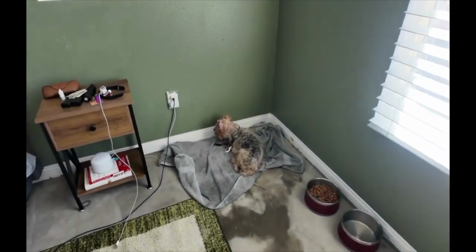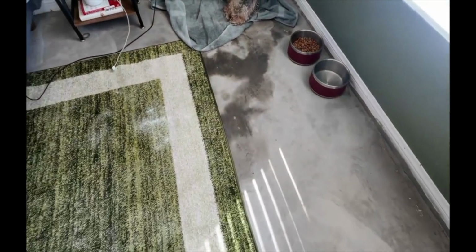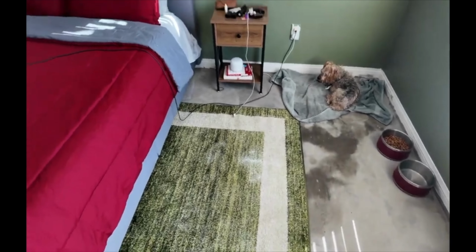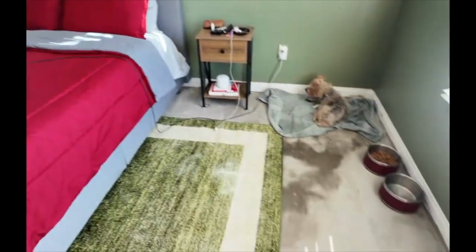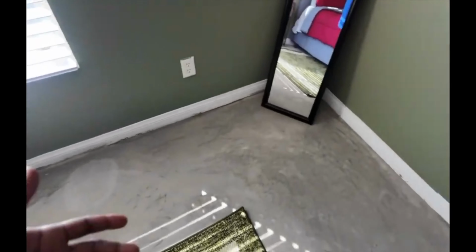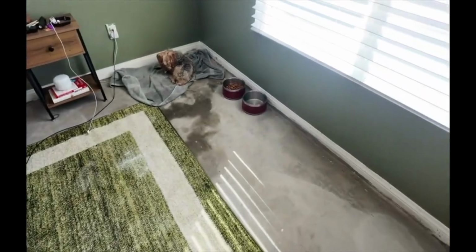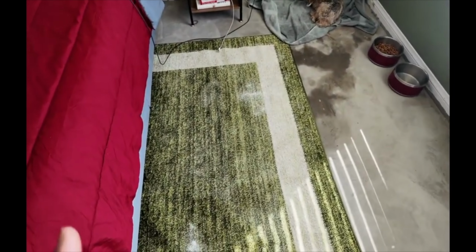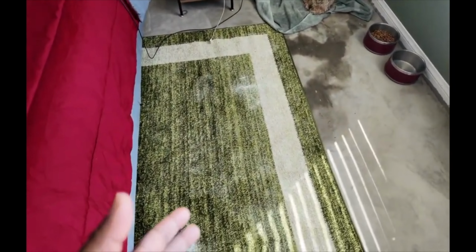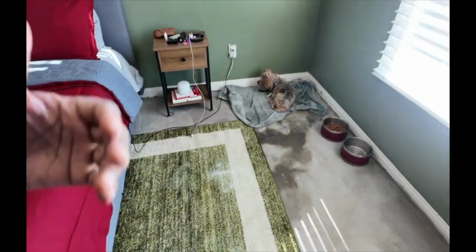As you can see, Draco's over here air drying because I just gave him a bath. The floor is also air drying because I had to bleach it and then mop it because he had a little accident. But that's another thing. That's the reason why I decided to keep my floors concrete in here, because I do have an animal. And imagine if I had carpet and he was having these accidents. It's bad enough sometimes, his accidents spill over underneath the rug and I have to disinfect the rug and keep it clean and deodorized and things like that.